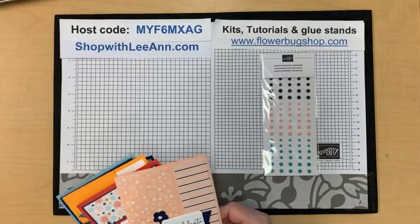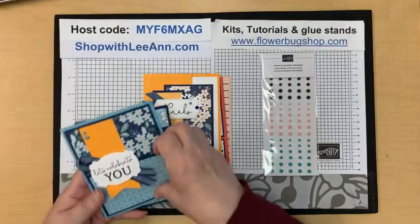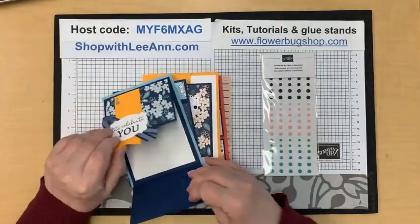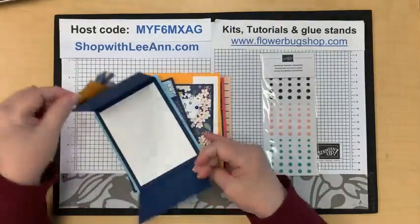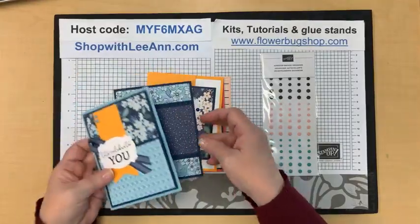Adhesive back hexagons in 3 colors and a set of fun fold cards. They're all a little bit different. I love this one. I haven't made this one for a while. Might have to do that again. That's kind of, it closes into that.